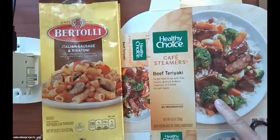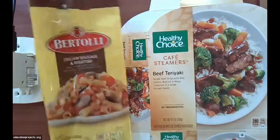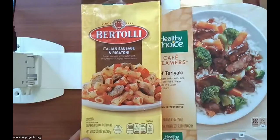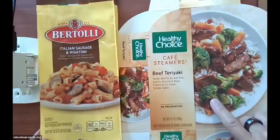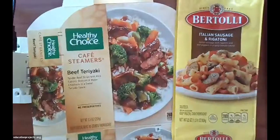It's got some green stuff in there. We've got some green vegetables, so maybe that makes it more healthy. Whereas in the Bertolli, I only have tomatoes in there. It doesn't really look like, maybe there might be some bell peppers, but a lot of times green vegetables are the things that people find to be more healthy. So maybe it would go this way, right?